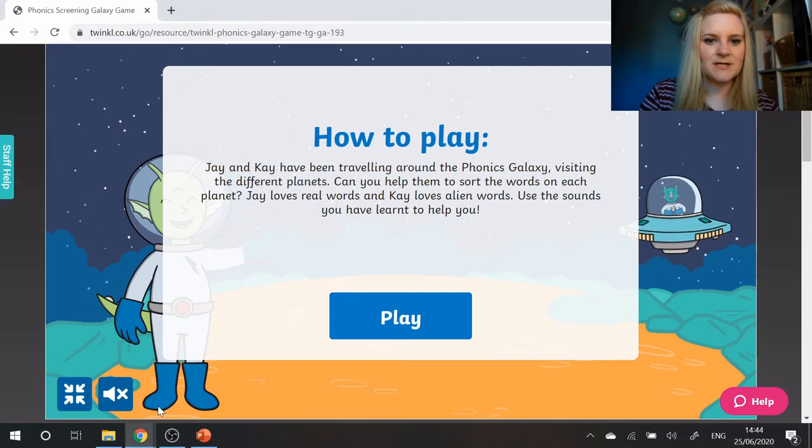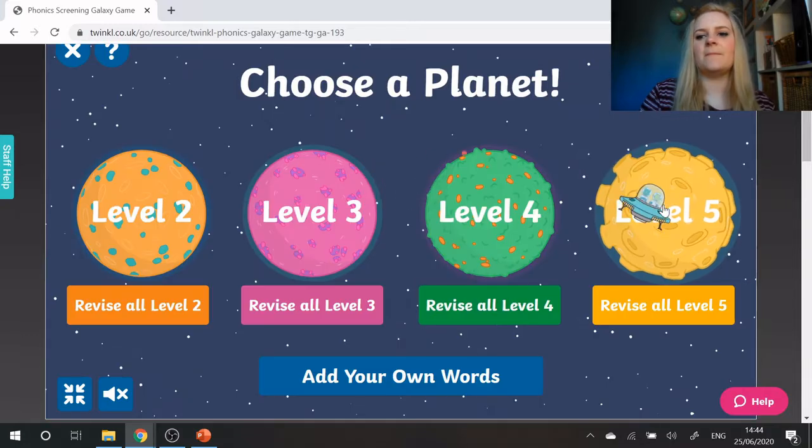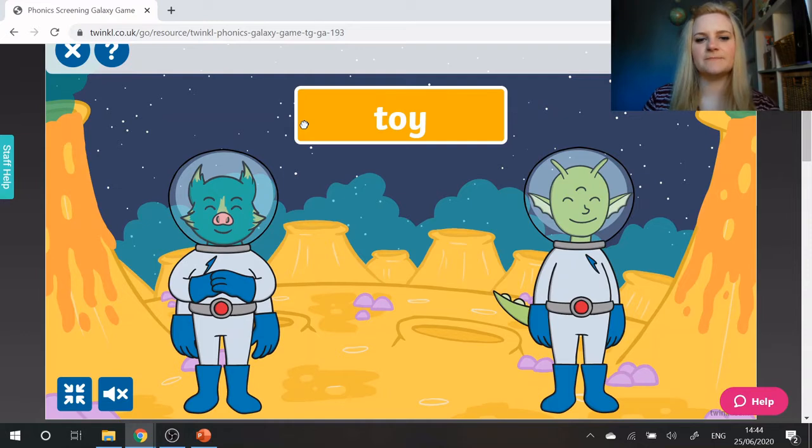So as it's Friday, I thought that we could have a go at some level phase 5 words. So let's have a go at the galaxy game, and we're going to play level 5, and we're going to do oi because that's what we learnt last week. So just to carry on practicing that, making sure that they're really stuck in your head. So fake words need to go to K over here and the real words to J on this side. So let's have a read of this word.